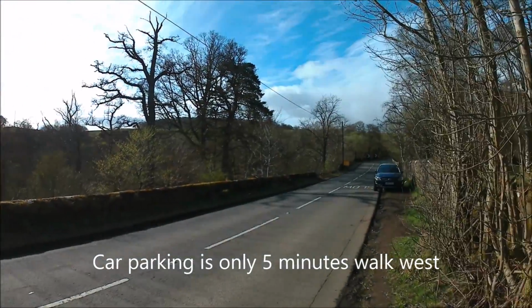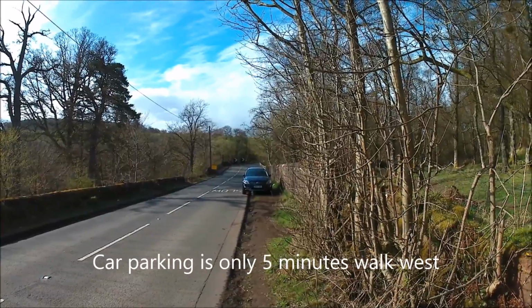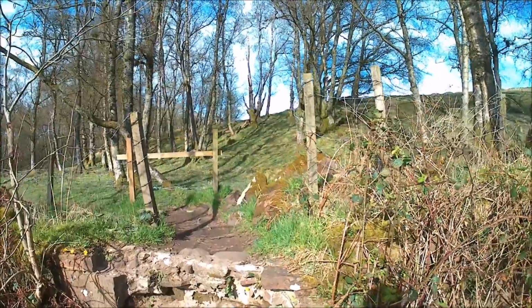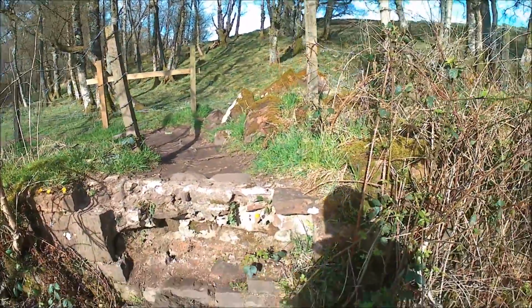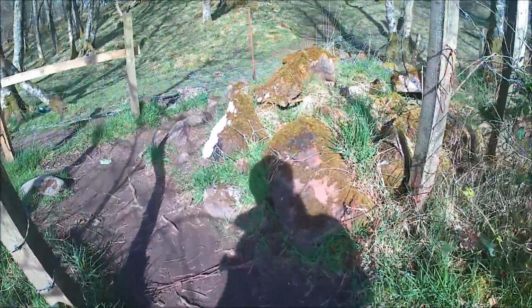And then about half a mile further up the road that way, there's space for more, and then you've got to walk back and down to here. So, as you can see, a little bit of a wall to kind of climb up and around.